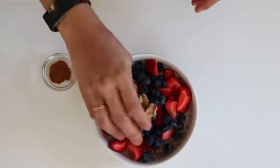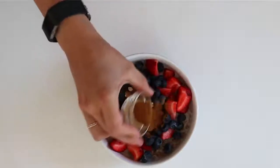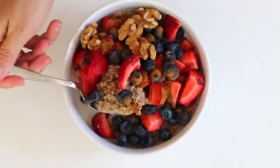But we're just going to combine all of this into a bowl, top it with our berries, top it with our cinnamon and our walnuts, and that is our delicious whole foods plant-based dessert.